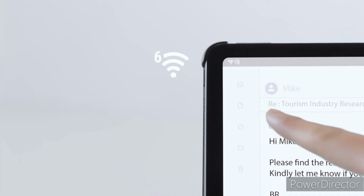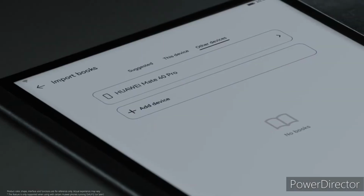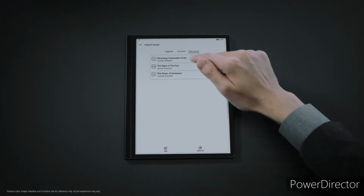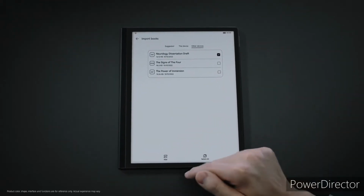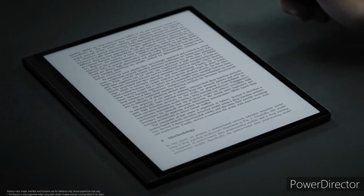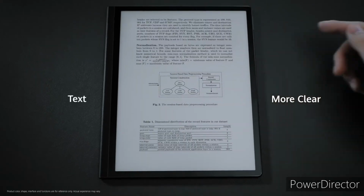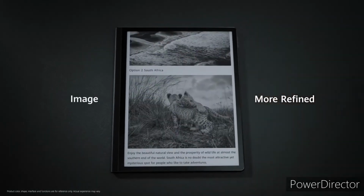Under the hood, the device will be powered by a 7800 mAh battery with 18 or 22.5 watt fast charging support. The tablet may be offered in 3 and 4GB RAM with 32 and 64GB storage. It will run on MIUI 13 based on Android 12 and will be made available in graphite grey, moonlight silver and mint green color options.